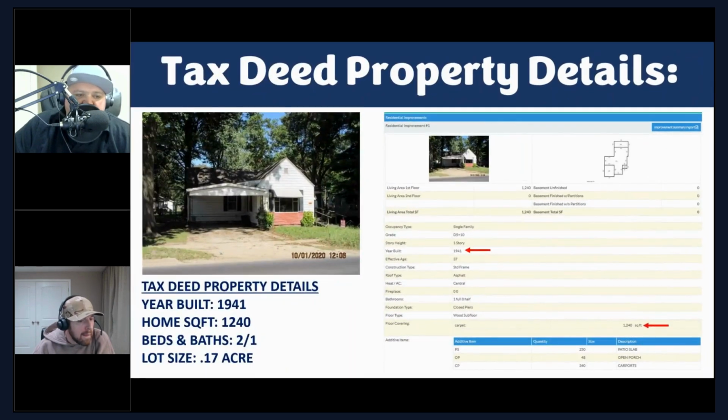Absolutely. This first property, like Shade said, we picked it up at an on-site auction. It was built in 1941, just over 1,200 square feet. A little two-bedroom. It's actually two-bedroom, two-bath, I had that wrong there. And it was on about 0.17 of an acre.